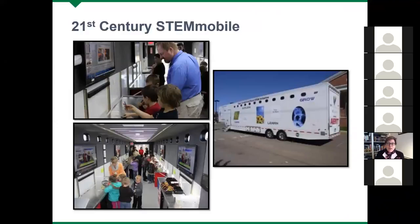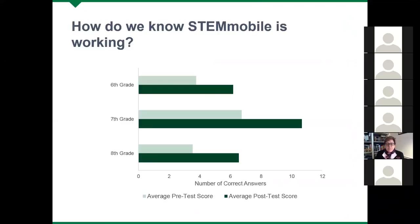of a bookmobile. It's knowledge at the fingertips of children, guided by the adults that work with them and care about them. And so what you see here is some images on the inside. All the details of this STEMmobile initiative can be found in that paper that I mentioned, and you can certainly contact me if you're curious about learning more about the technology side of it.